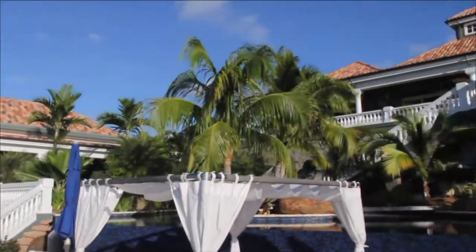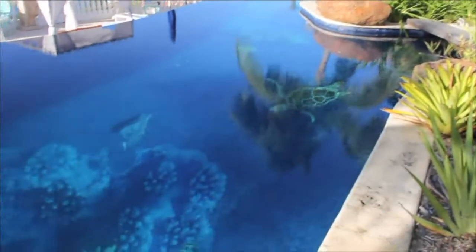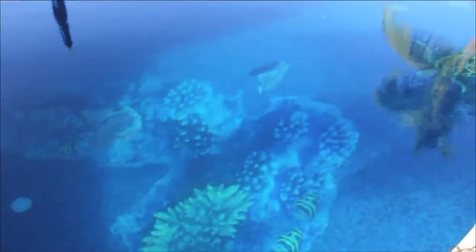And obviously the location is incredible. It's probably one of the best home sites in the Caribbean. It has to be experienced to be believed. It's really more of like a fairy tale type atmosphere than anything I've ever seen.